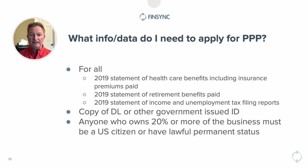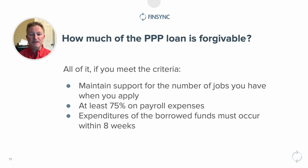For everybody who's applying, you need from 2019 your statement of healthcare benefits, including the insurance premiums that you paid, your statement of retirement benefits paid, and your statement of income and unemployment tax filings. Those are all from 2019. You have to have all that before you can apply. You're going to need your driver's license or other government ID, and anybody who owns 20% of the company has to be a U.S. citizen or have permanent lawful status. So there are some other stipulations for anyone who owns 20% or more of the company, so you have to be prepared to answer those.